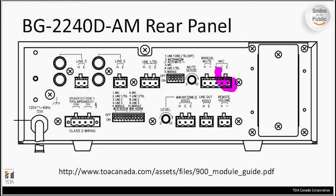Having a look down here, this is the connection for your remote volume control. You have line output there to go maybe into a recording system or into another amplifier. You have your music on hold output, which can go into your phone system or be your zone 2 for another amplifier. And of course, your main speaker outputs and your dip switch settings for the module.